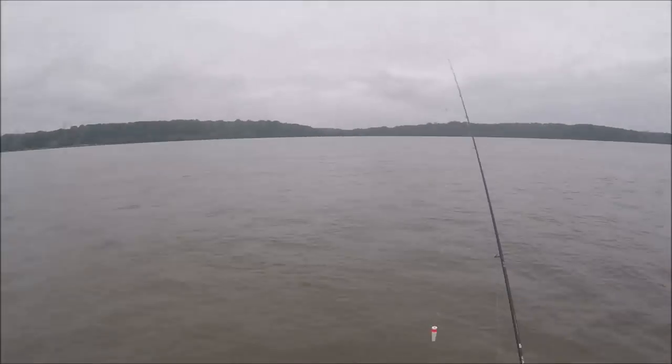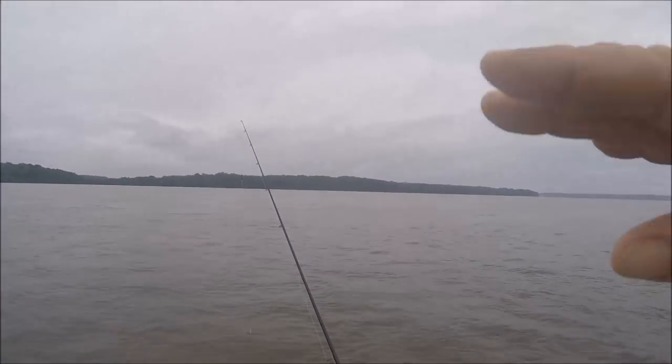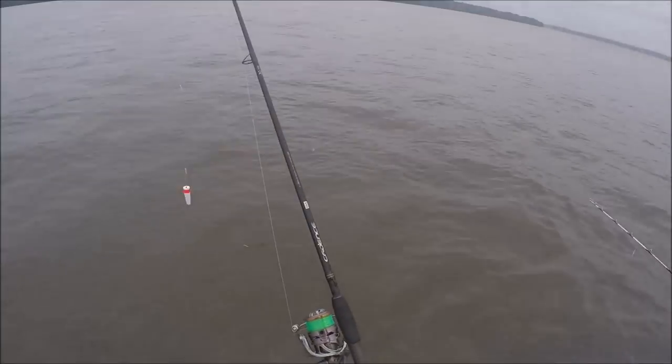So we're just throwing a sabiki rig here. I got a bit of a float on my sabiki to kind of keep it up a little bit. I got my trusty Cadence gear, of course. Never leave home without it. And we'll see what we can get into. So enough blabbing, let's get to fishing.